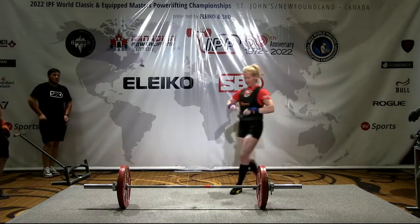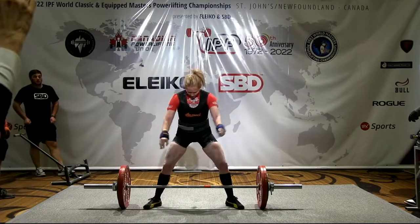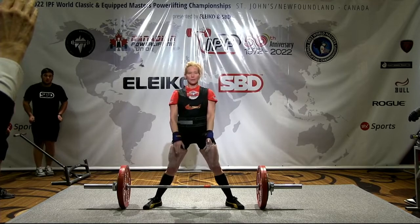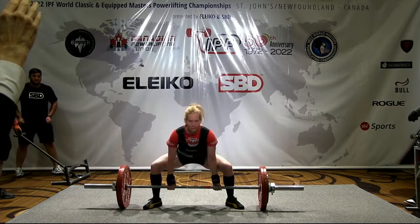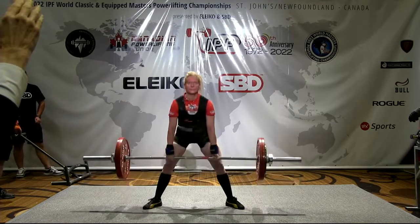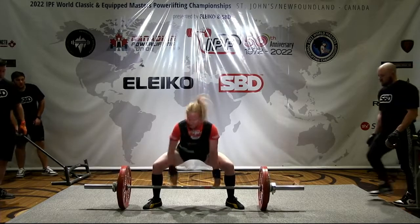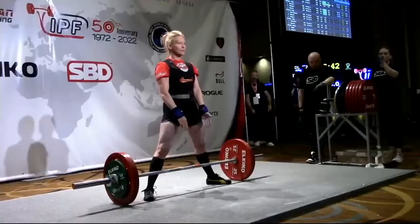But that's one thing with the sumo deadlift. It's so tricky to get your balance right and to get the technique right. And if you're not exactly in the groove, there's no room for error. Conventional is much more forgiving. Sumo is where the hands are inside the legs, and the legs are wide. Now that was good. Much better than her first one.